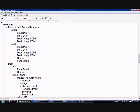Axes. Sounds funny, doesn't it? Alright, if it has strength on it, it should go to a warrior DPS, paladin DPS, death knight DPS, or a death knight tank first, as death knights do use two-handeds to tank. If it has agility on it, it should go to a warrior DPS, paladin DPS, death knight DPS, death knight tank, hunter, or feral druid.